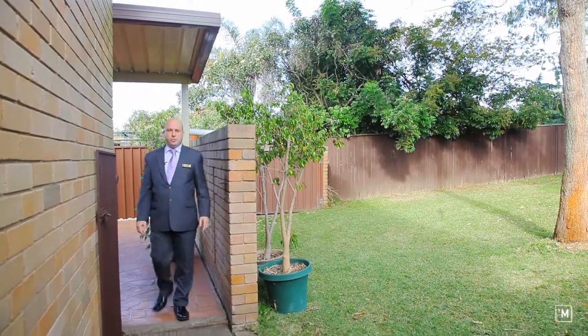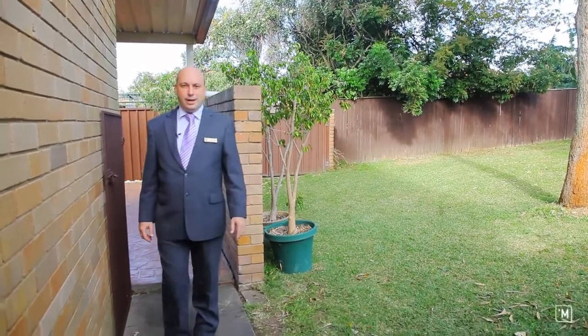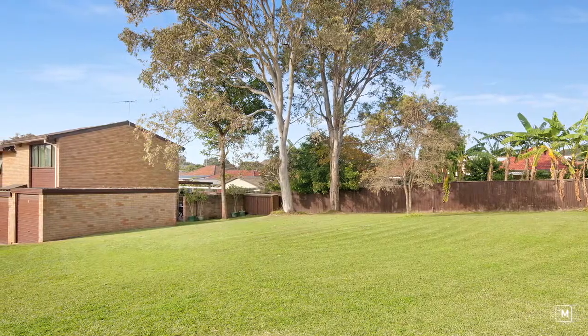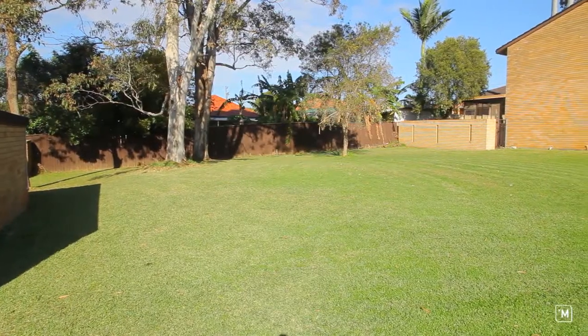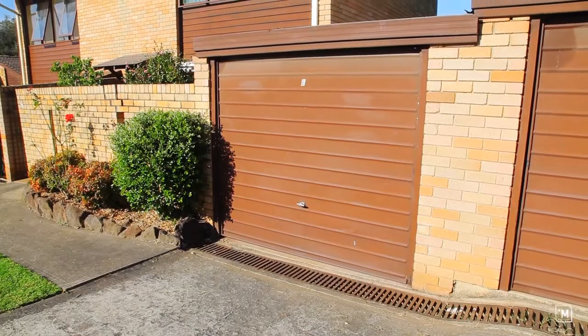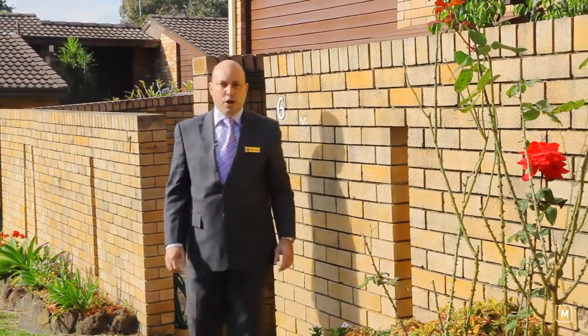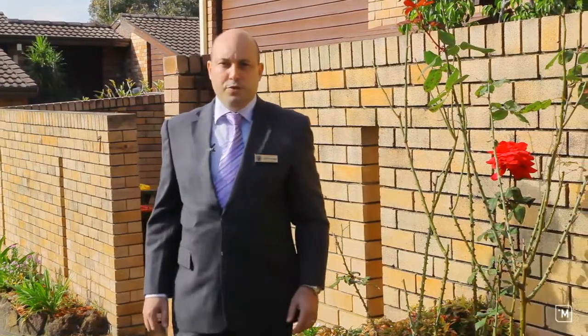And just across the fence, we have this private open parkland. Enjoy Mother Nature without mowing the lawn. As well as the peaceful lifestyle, this property comes with a single lock-up garage. If you're looking for low maintenance living, then this is the property for you.